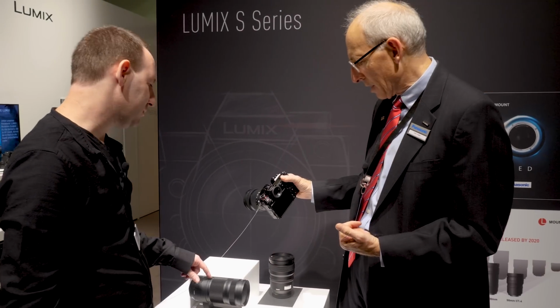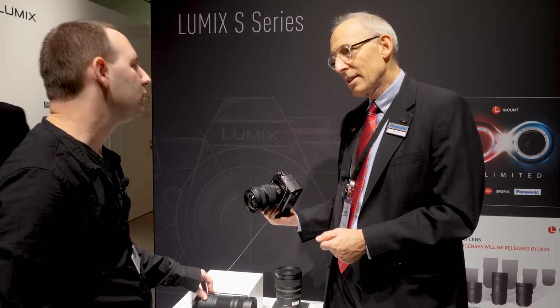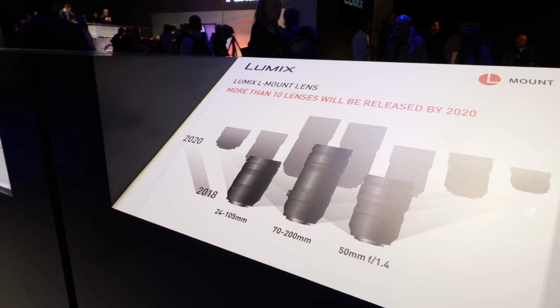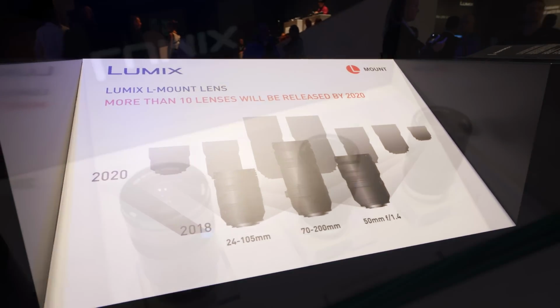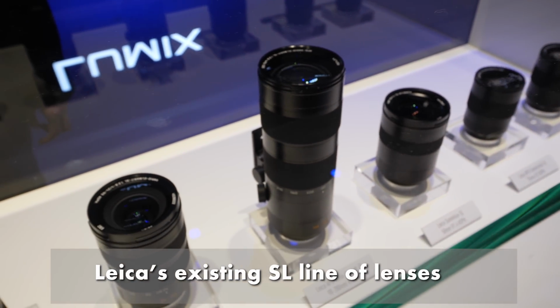I know it's a 50 millimeter, and part of the announcement is not just the Panasonic lenses, but our cooperation with Leica and Sigma as well. And with that group, we will actually have a large number of lenses right from the initial launch. Okay, and in terms of stills, this is 47 megapixel, if I'm correct? Yes. And the S1 is 24.